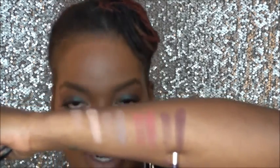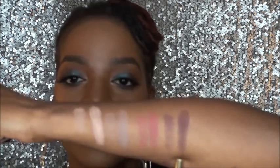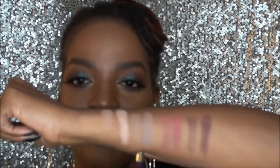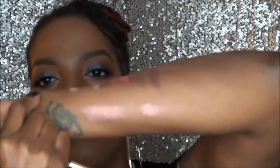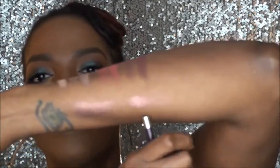And your last color is Drama. Beautiful burgundy color. I absolutely love it. All these colors are just gorgeous. I think, like I said, this is my favorite row in the whole palette. And of course, you have your foil color, which is Minx. Beautiful deep grape burgundy kind of foil color. I think it's super pretty. Of course, there's your finger swipe and your brush swatch next to it.